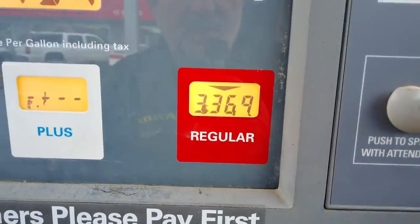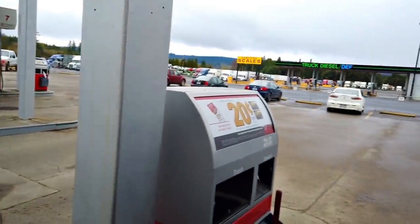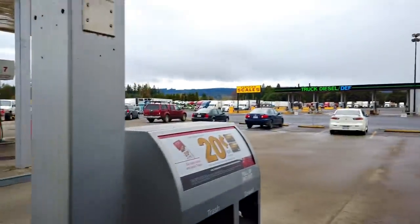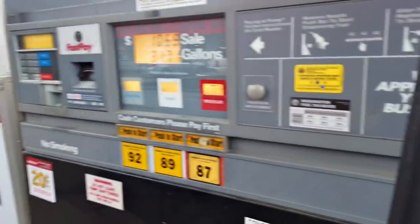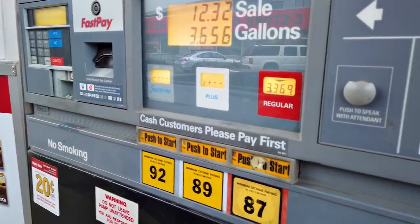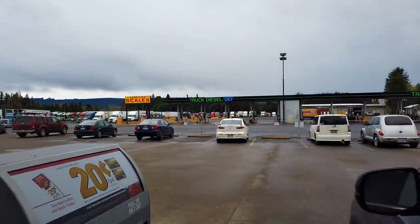Holy moly. What in the world is going on? It took another 16 cent a gallon jump since I was here day before yesterday. It was 3.19 then. Wow. Crazy.